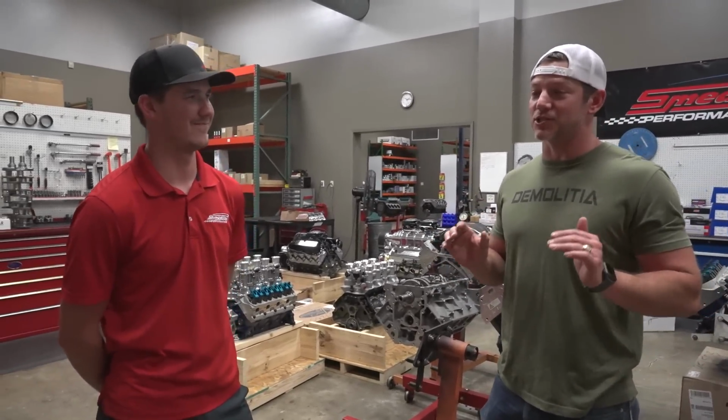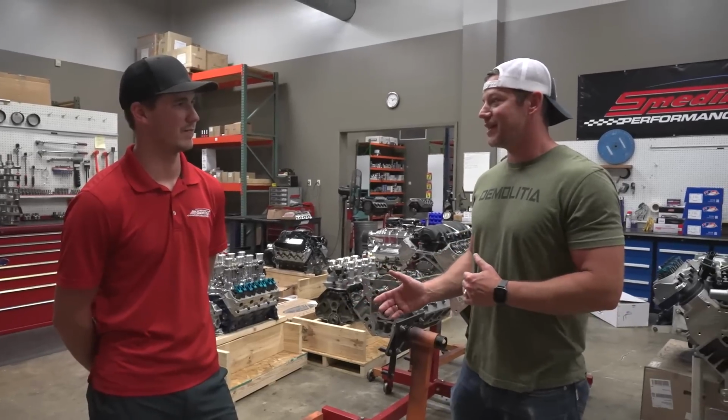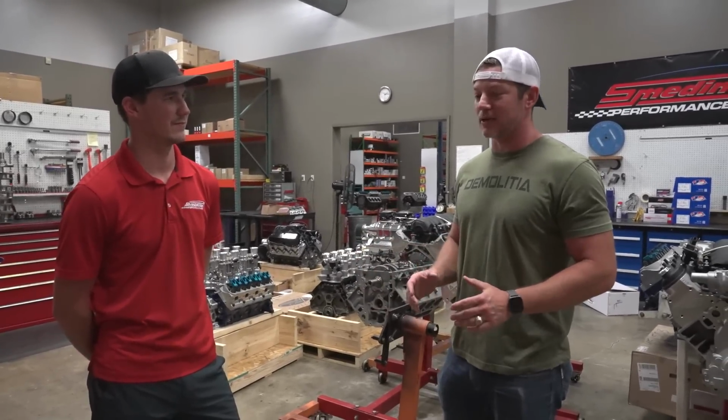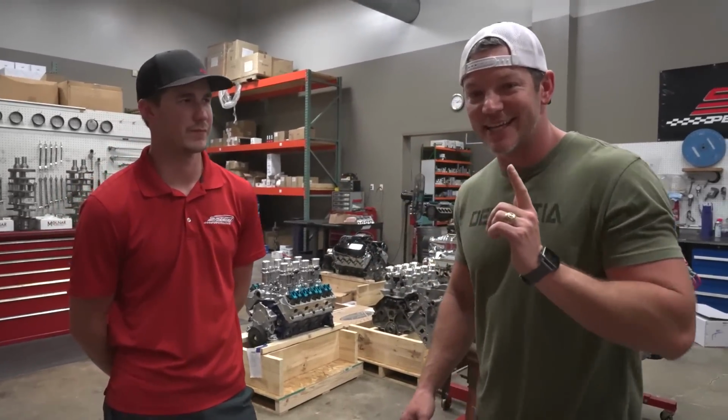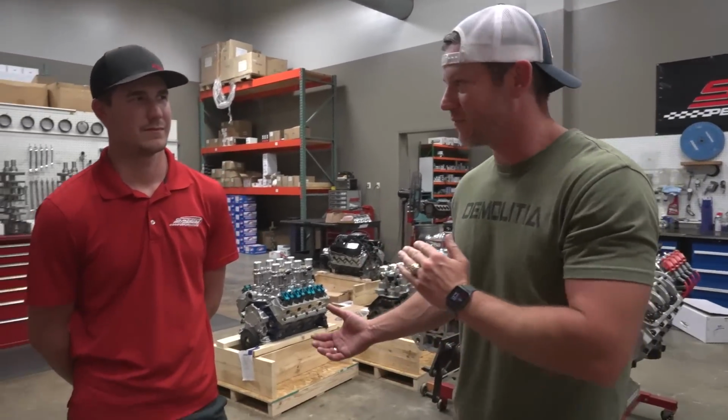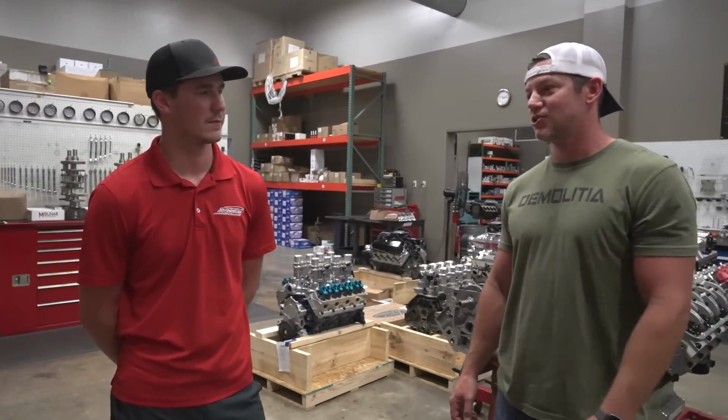I want it to be really streetable. This is not something I'm gonna race. I'm not drag racing, I'm not road racing. I want this Camaro to be a nice Sunday cruiser. I don't need a 540. But Jacob came in and he said, it is a Sunday cruiser. This 540 is not too hot for the street.